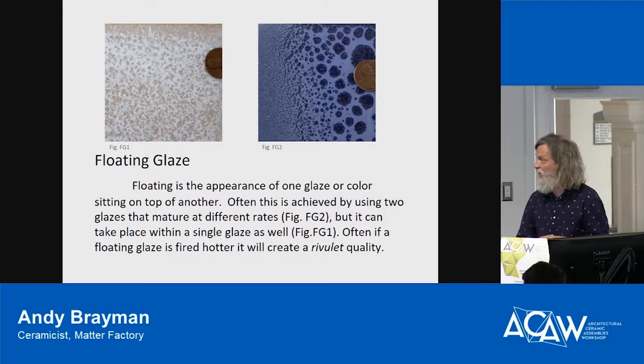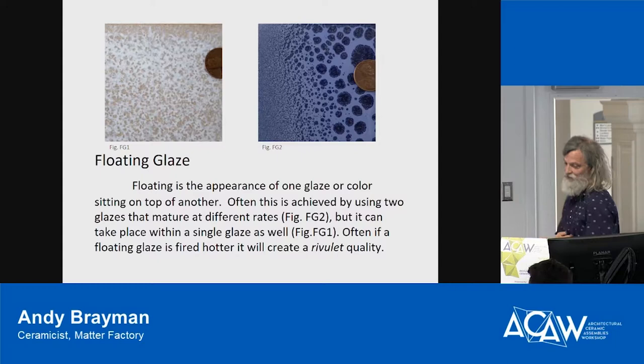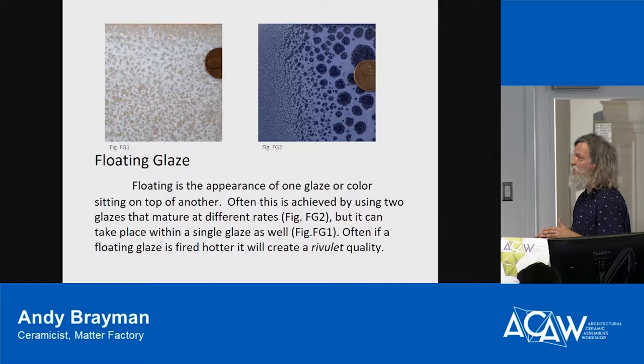So, okay, floating glazes. You can read the description, I don't have to read it to you, but this type of phenomenon, and all the phenomena that I'm describing from now on, are where you want the surface to be broken up. You want there to be variegation on the surface.